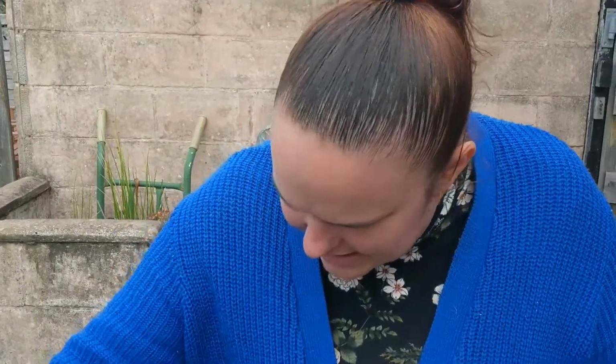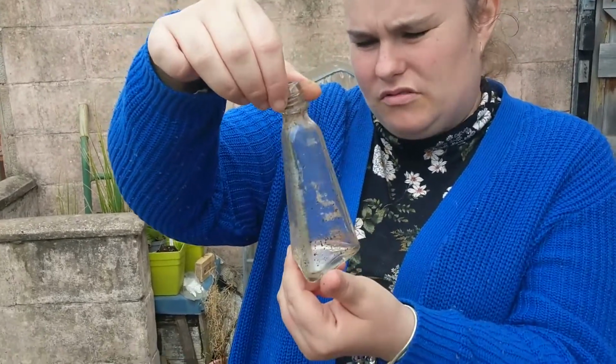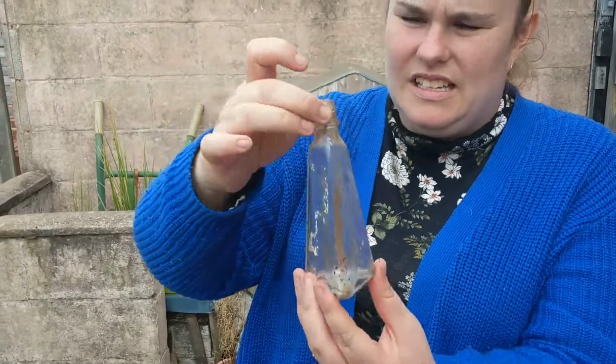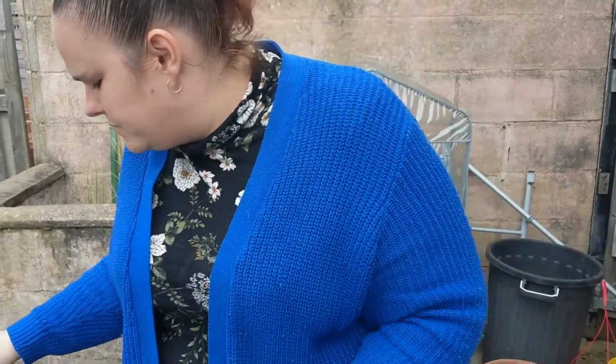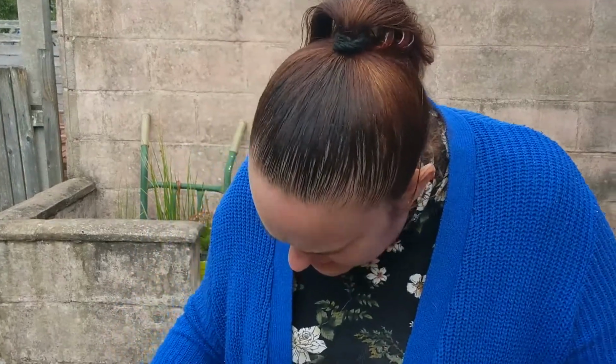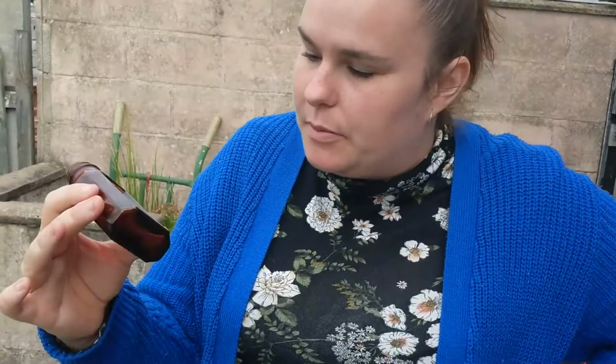And then you got, don't know if it's a perfume bottle or a vinegar bottle. It's got the little hole at the top, hasn't it? So it might be a vinegar, I'm not sure. And then we got, I think we may have had one of them before, I can't remember. You've bought so many bottles. I know. It's good, isn't it? So you can't rub this on you either. No. It's a glow coat.